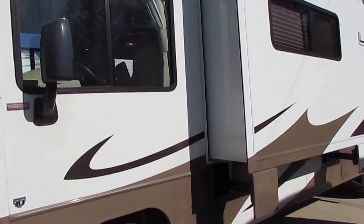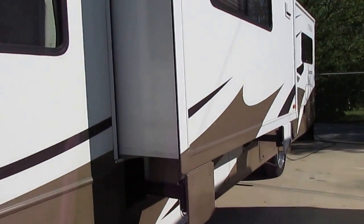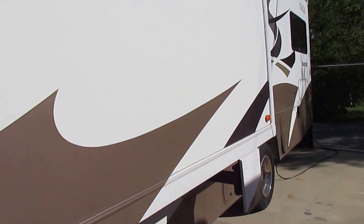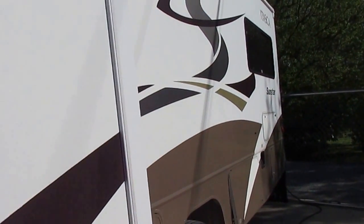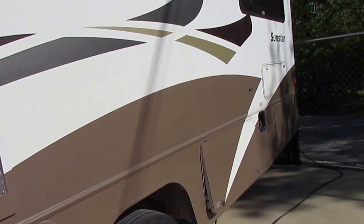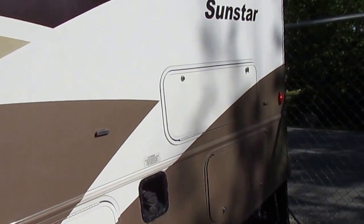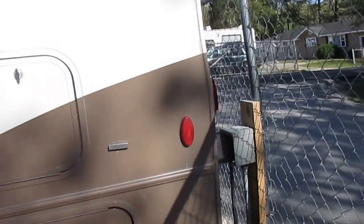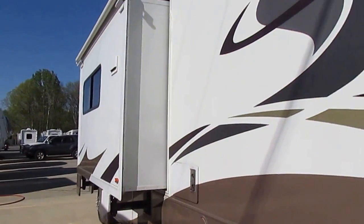In other words, this steel and aluminum frame is not the same frame that you see on a Holiday Rambler or a Coachman or a Forest River or a Fleetwood like other brands are. This particular frame was built, designed, and engineered for this particular motorhome. So you're going to get a nice ride, not going to get a lot of sway. Very, very well built. All aluminum with steel in the critical areas. And like I said, this is not a frame you're going to share with other manufacturers. It's just for Winnebago. Let me see if I can get over here to the other side.